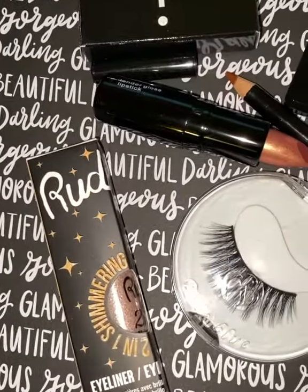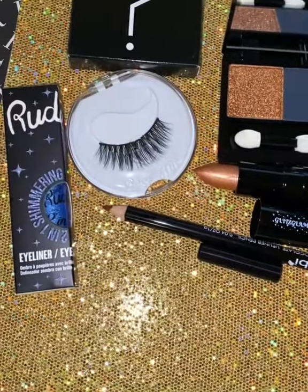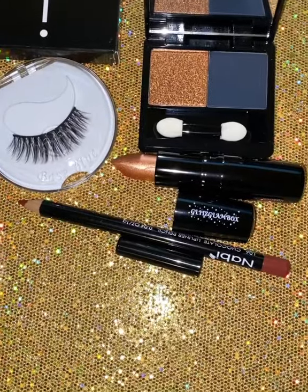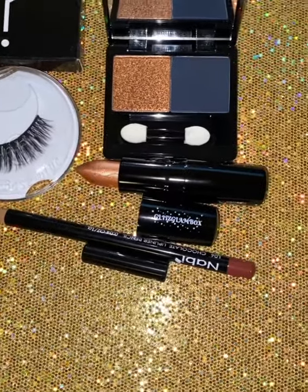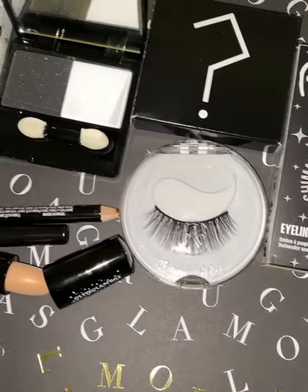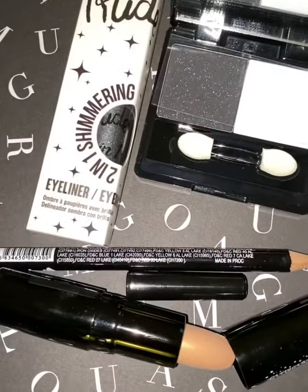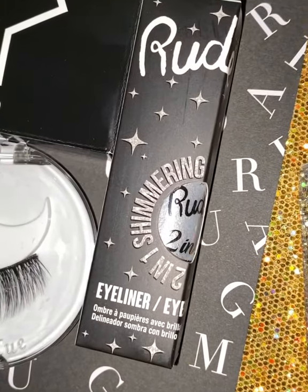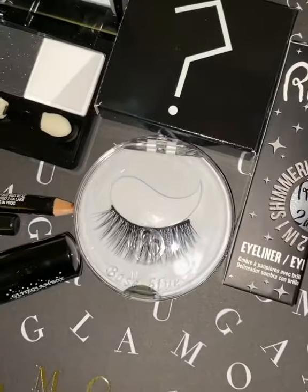And then here is the peacock variation. And this one comes with a blue liner and a gold lipstick, and then the lashes, and then the blue and gold shadow. And then here's the zebra variation, and it either comes with the black liner here, or the silvery, kind of grayish liner.